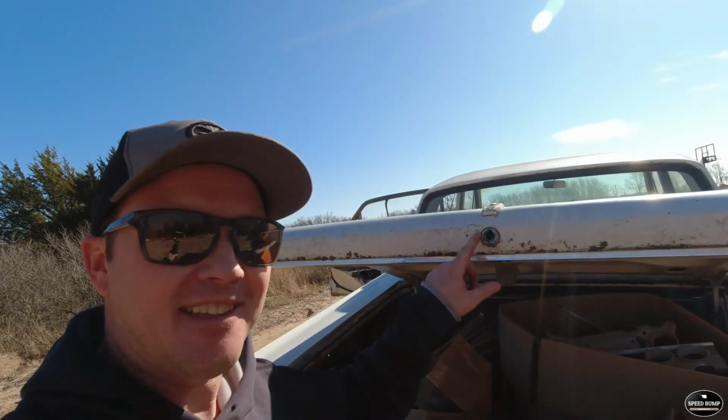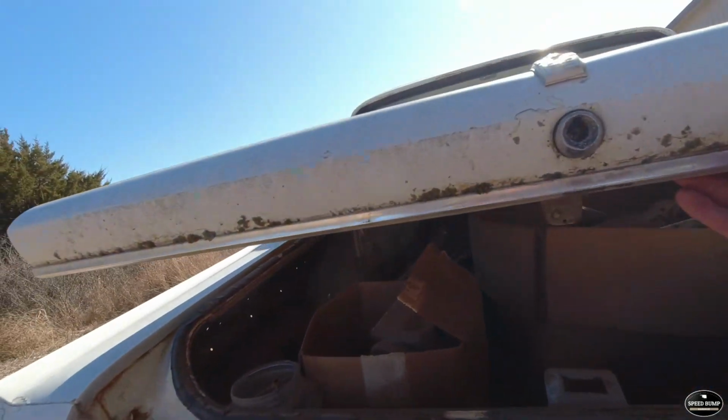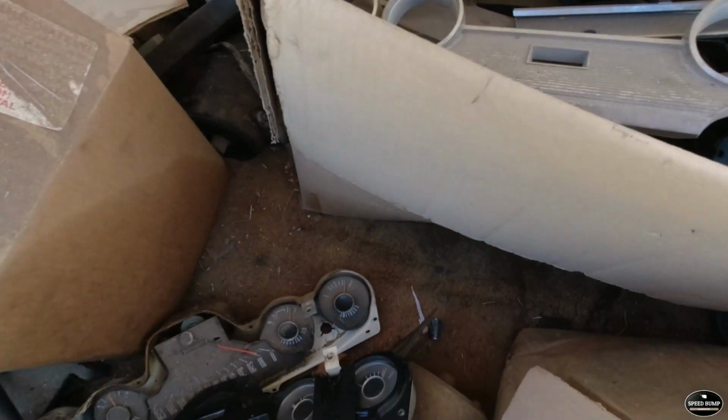Well, that quick task turned into a 15-minute ordeal. I had to take the tumbler completely out. It was locked up, and the key just would not open it anymore. We've got, I'm guessing, the gauge clusters out of both cars.